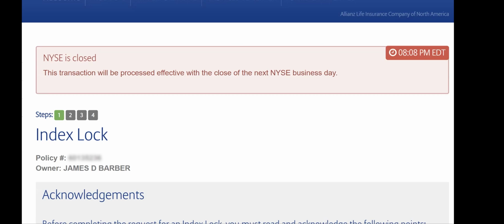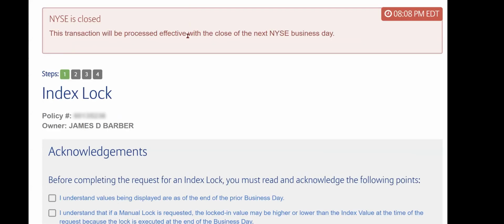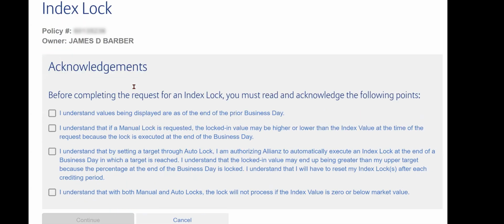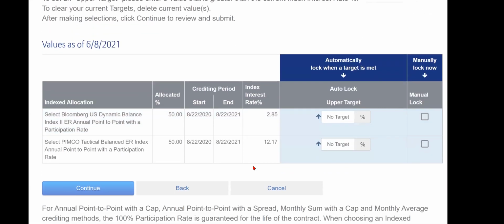So if we just click that lock button, it takes us to this next page. You don't have to be afraid to push that button. There's 4 steps that we're going to have to go through to lock this. First, you've got to agree to these. Take your time and read through it. Then we'll scroll down. Now here's where we get to choose, either manually lock it.